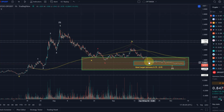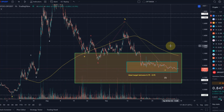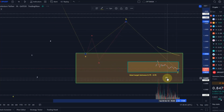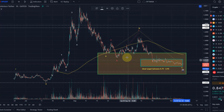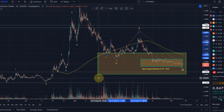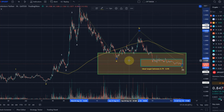Does that mean the overall correction is finished? We'll talk about that in a minute. We've been moving down more and more recently and getting squeezed more and more. So the question is, is the overall correction, wave C in a wave 2, finished? Let's look at the entire correction to the downside and label it. I would now move the wave A down here. Wave A I don't need to label.